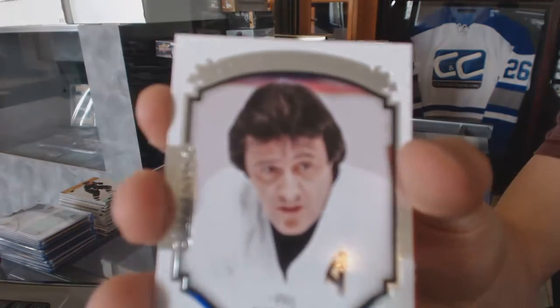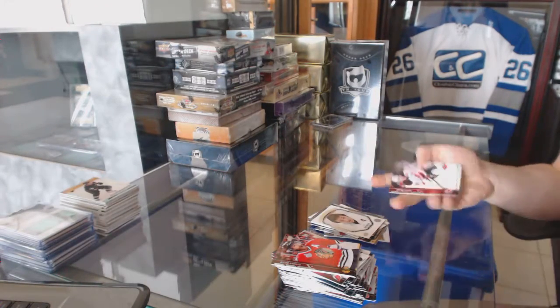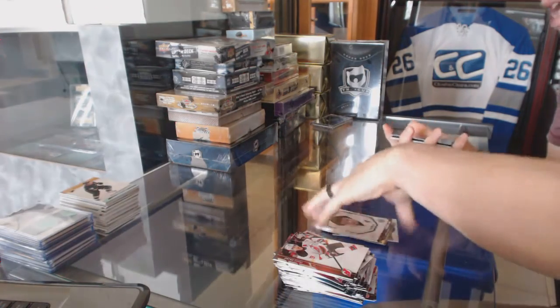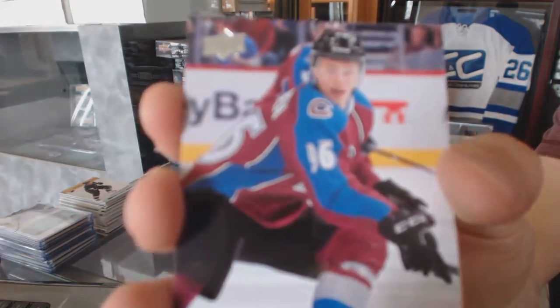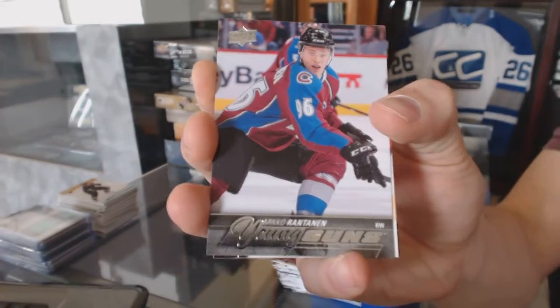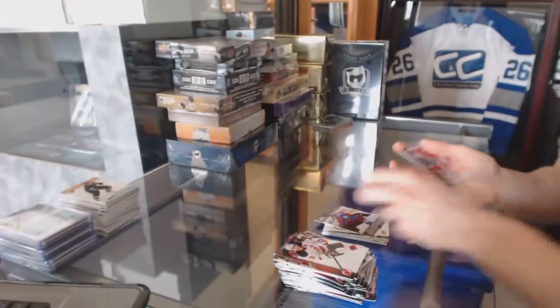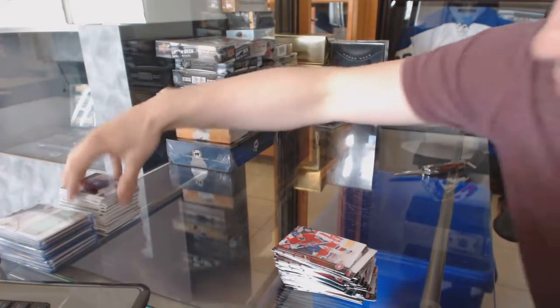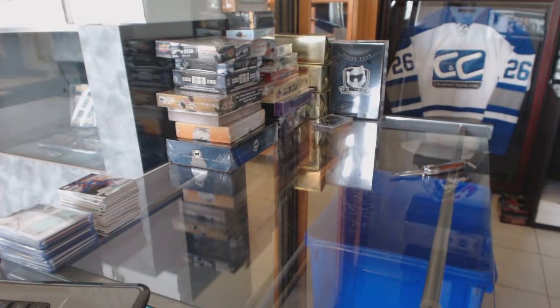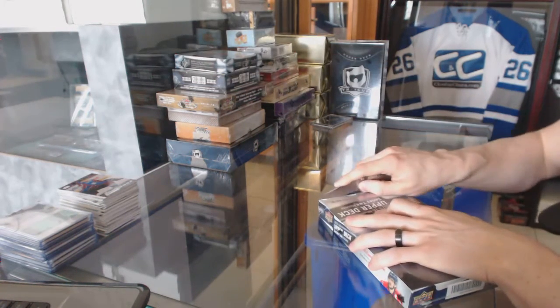Portraits for the Boston Bruins, Phil Esposito. And we got a Young Guns for the Colorado Avalanche, Mikko Rantanen. Mikko Rantanen. Now onto the 15-16 Series 2 hobby.